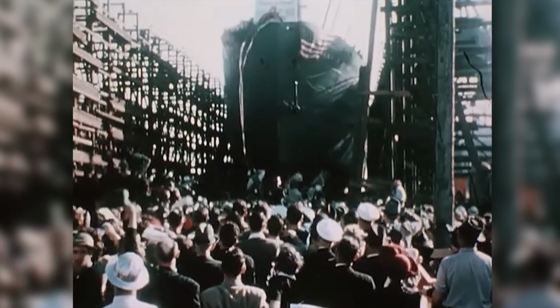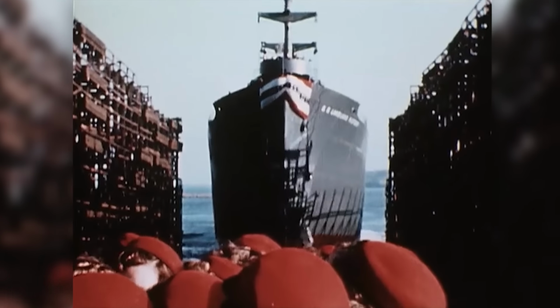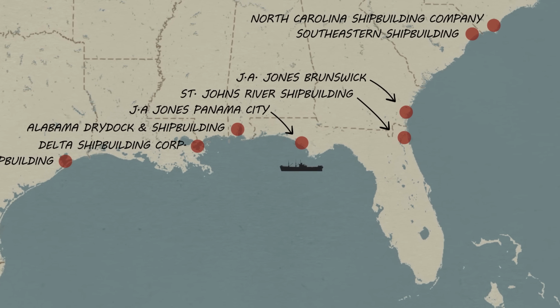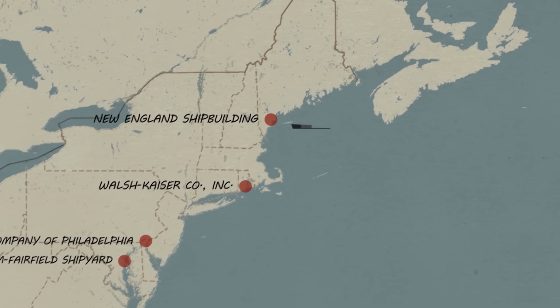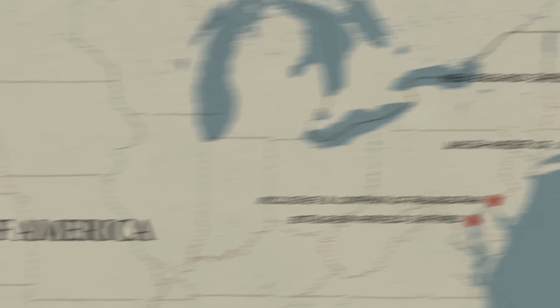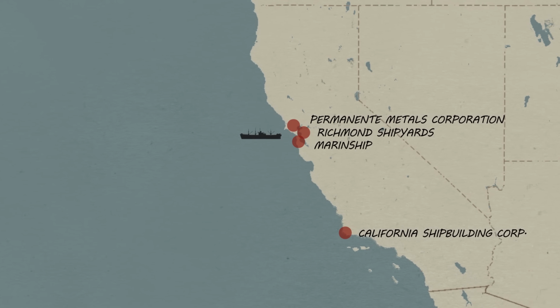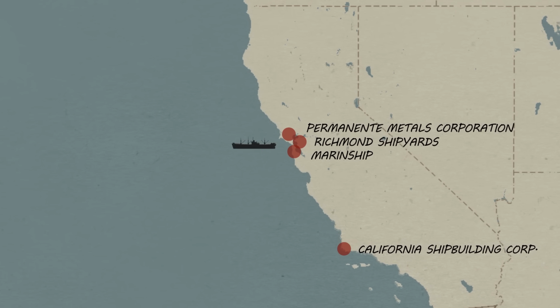Where it used to take 6 months to construct a Liberty-sized ship, by 1944 it was taking on average only 42 days. And shipyards would compete to see how fast they could build them. One yard would finish a Liberty in a month, then another would break this record, doing it in just 3 weeks. Then in November of 1942, the Richmond Shipyards in California managed to build a Liberty in just 4 days and 15 hours.